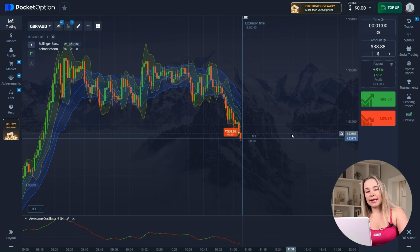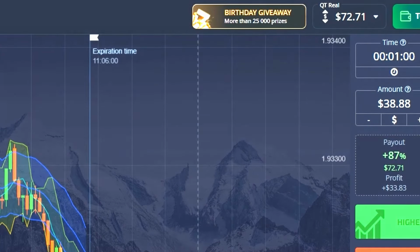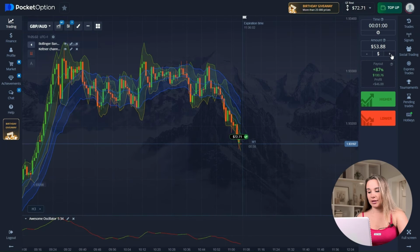Besides working with indicators, it's crucial to learn how to identify support and resistance levels. I've actually made lots of videos on this topic. If you haven't seen them yet, you definitely should. It's just the fundamental knowledge without which it will be very hard to earn in trading. That's an honest opinion. And our trade brings $72 to the deposit.